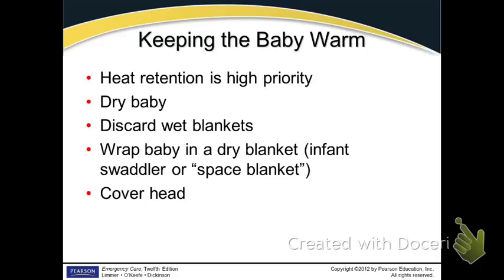One of your main concerns with dealing with this baby right when they're born is keeping them warm. Heat retention, super high priority. You want to cover them up with a blanket. You're going to have a lot of things on your ambulance that might help, like regular blankets. Obviously, there was some stuff that came in your kit. There may be the kind of blankets that are like foil. They feel like Mylar balloons, but they're really effective at keeping body heat in.